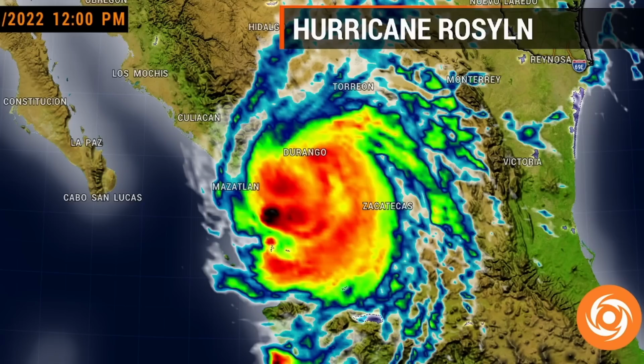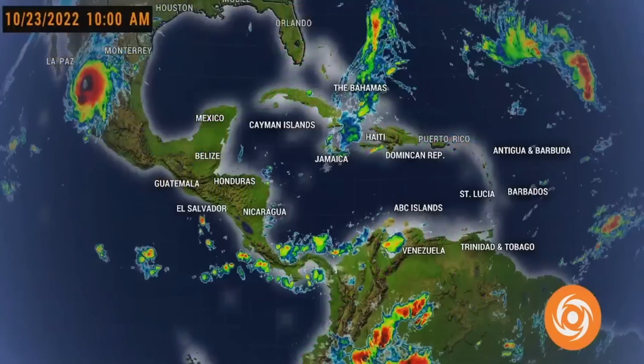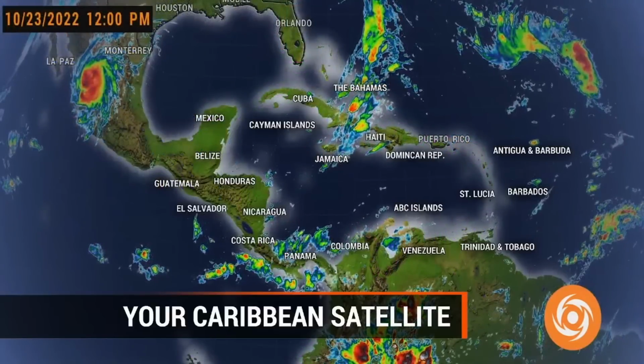Then back here's Roslyn. Unfortunately, this is a life-threatening situation still ongoing in parts of Mexico. It made landfall as a major hurricane. And then out in India near Bangladesh, watching this Cyclone Sitrang, which is working its way to the north across the Bay of Bengal. We're going to monitor that. I want to dive into that further as well.